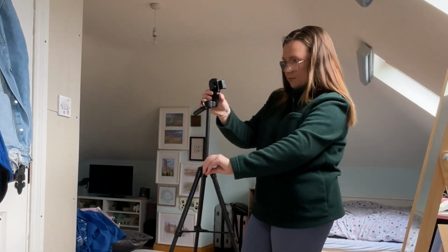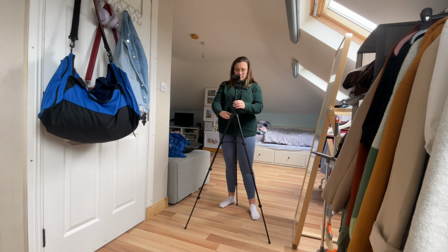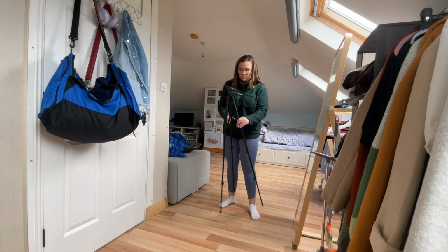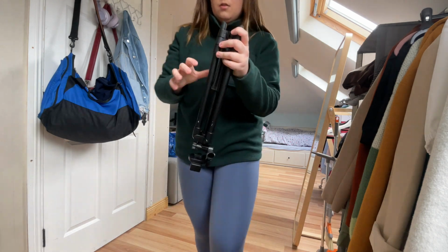There's another way to make it even taller, and you can put it at your face height. So for any times you've seen me in the past kind of squatting down to look at the tripod, it's because I didn't know it goes up higher, which I feel so stupid for doing.